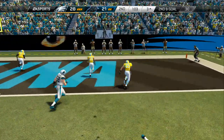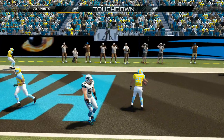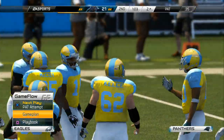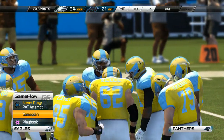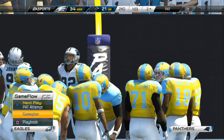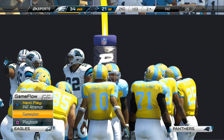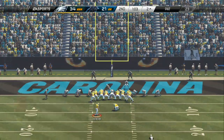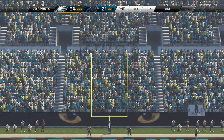Quarterback flips it, runs it across, touchdown. When you got a lead, you march down the field and you add on that lead with a touchdown, it's fun to watch the other team. Will they stay patient or will they panic? My bet is they'll panic. The Eagles with the PAT to come. Count it.